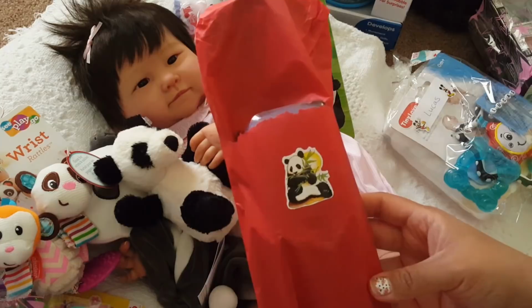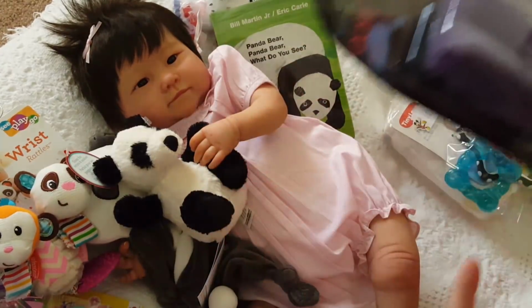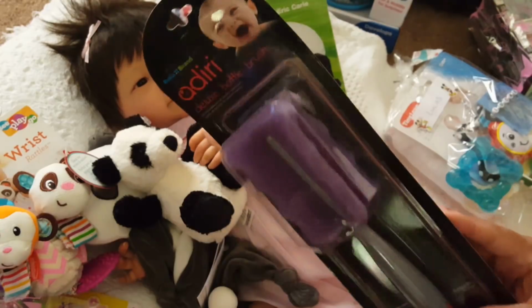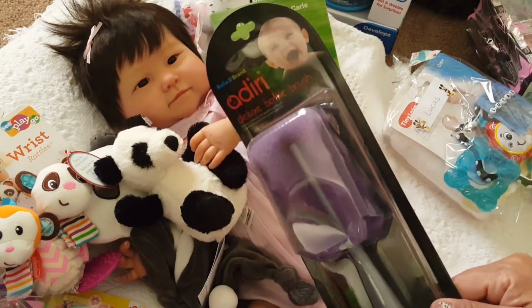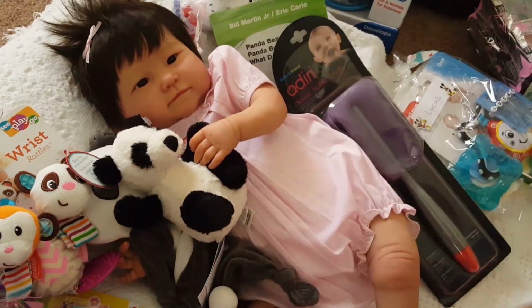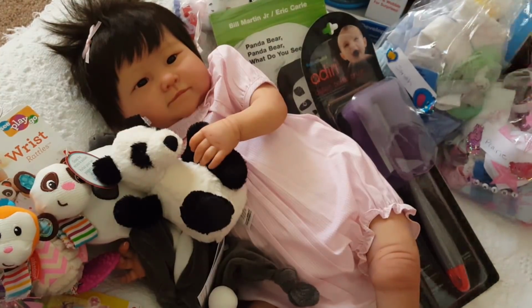Oh, and then we have this package. What is this? Oh my gosh, she sent me the bottle brush. I keep saying I need a bottle brush. And here we are. And this one actually goes with the Dairy brand for the bottle. Oh my gosh. We have goodies for Lucas, Prairie, and Jonah right here, that's for the three other babies.